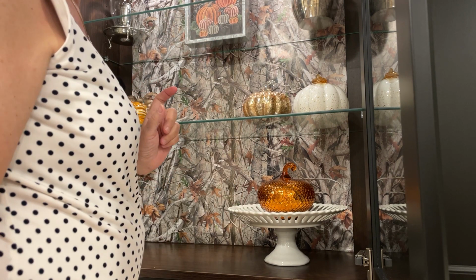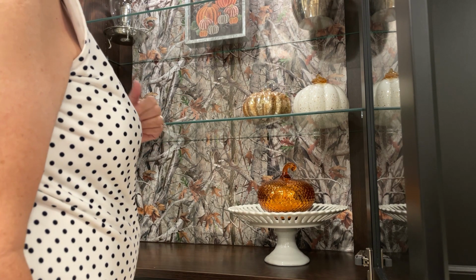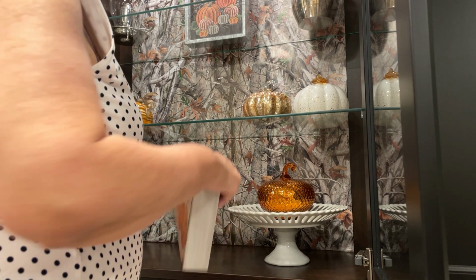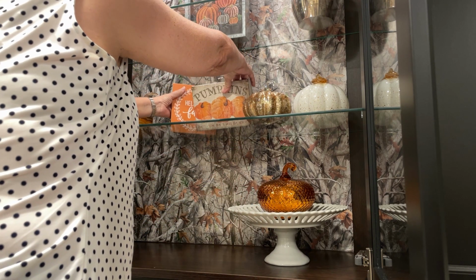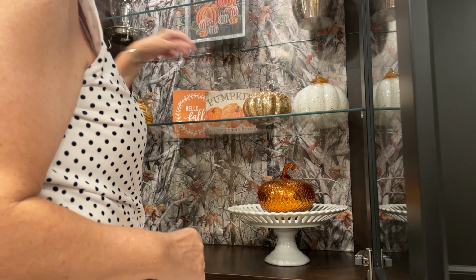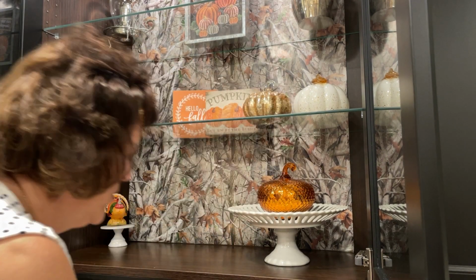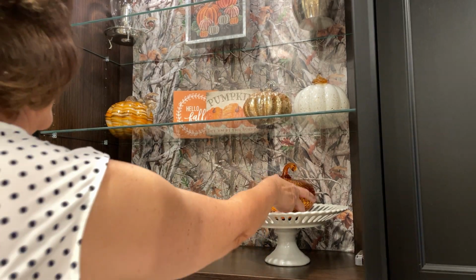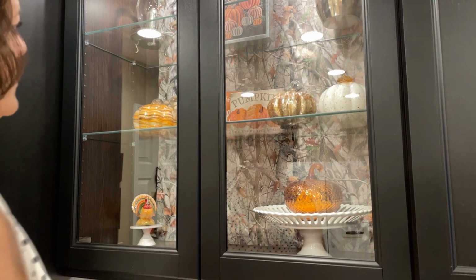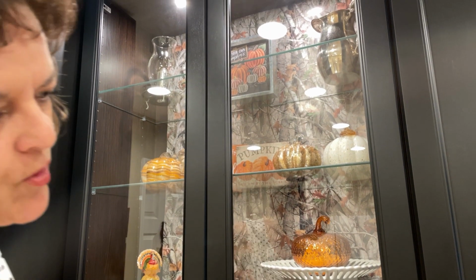Okay. I'll probably change it out. I have room for more stuff, right? More shopping. Maybe these. Okay. Close the doors. You can still see the wrapping paper. But I have room for more shopping.